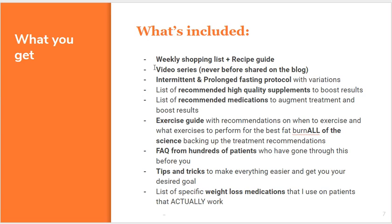Fourth on the list is a list of high-quality recommended supplements. Again, these are supplements I don't necessarily share on the blog. These are my favorite supplements, the ones that I use specifically for my personal patients, and the supplements that I think are the best. Now, the supplements are not included in the program. You must purchase those. You're going to have to purchase those through where I show you can get them.